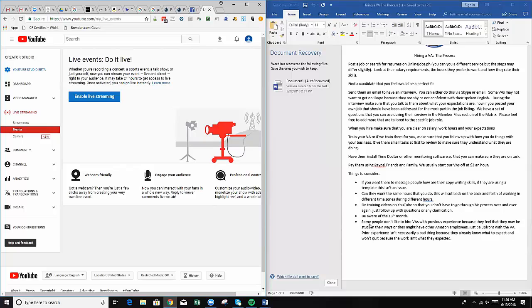And then another thing, some people don't like to hire VAs with previous experience because they feel that they may be stuck in their ways, and they might have other Amazon employees. But just be upfront about what your expectations are for that VA. Because sometimes, and this can work either way, prior experience isn't necessarily a bad thing, because they already know what to expect and won't quit because the work isn't what they expected.